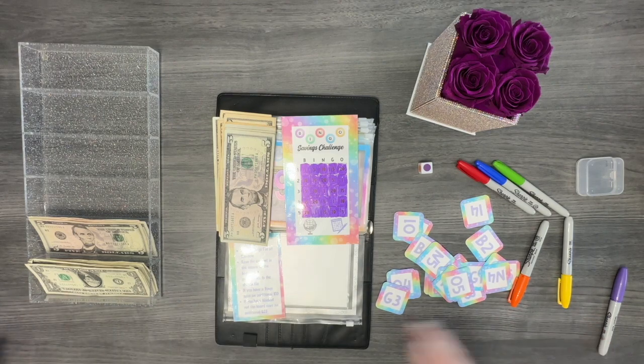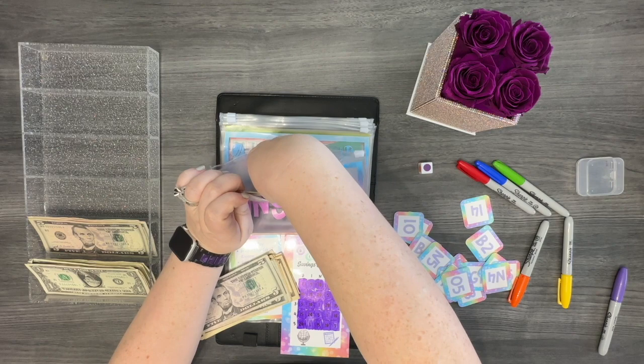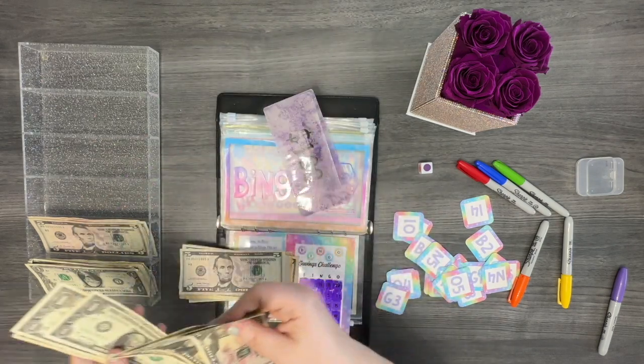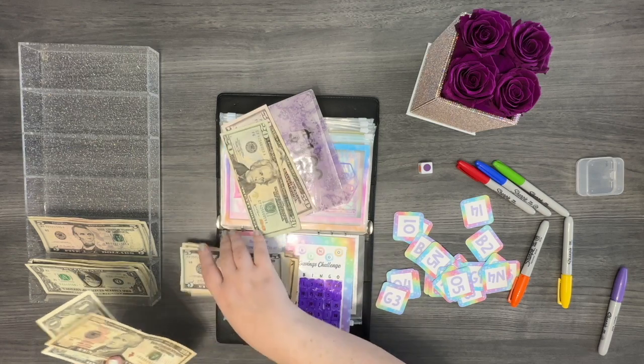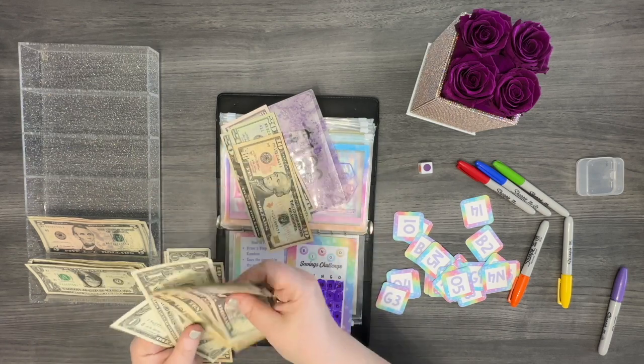So let's just see. I should have done this right. So we'll see if I did it right. I think it's an even amount if you do it correctly. So let's see what I ended up with. So 50, 20, 20, 10.